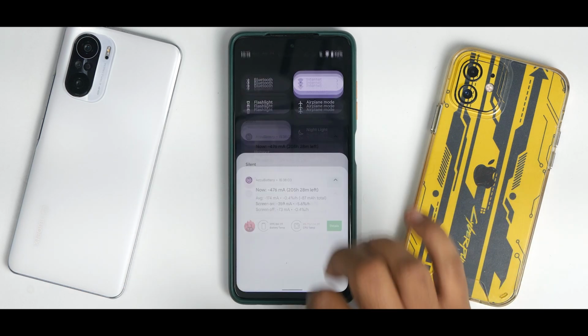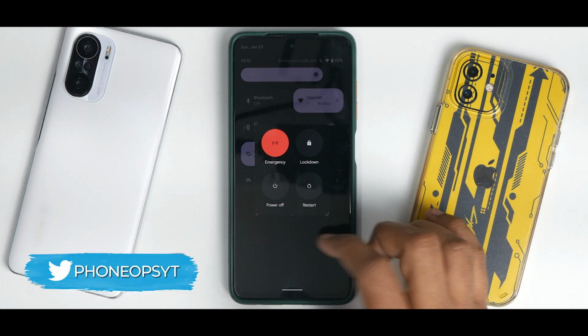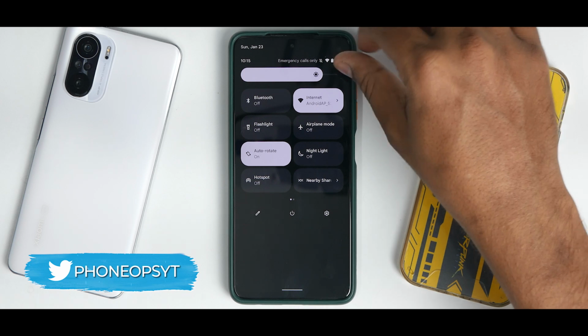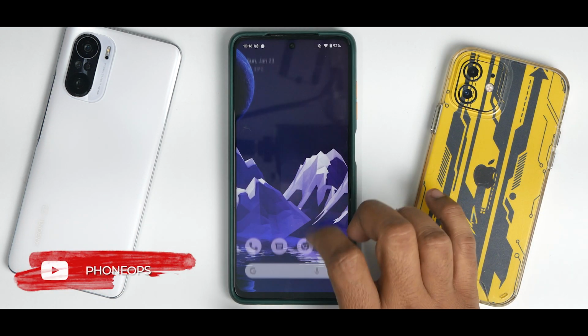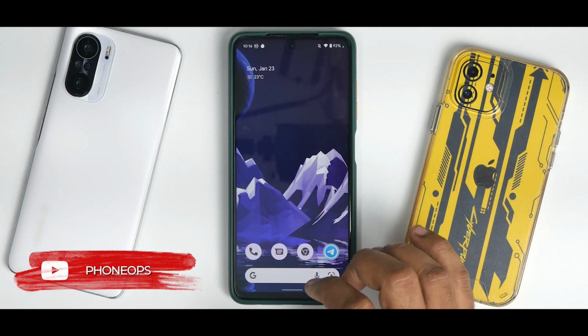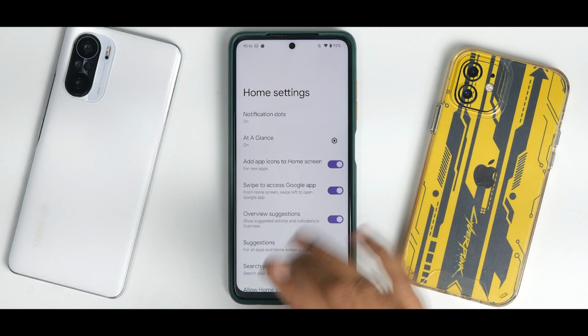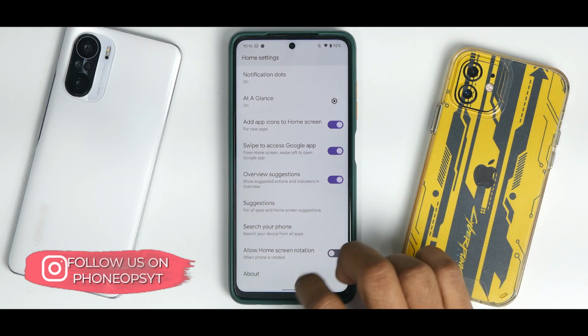Now over here, another thing that you have is the power menu, which doesn't really have the option of advanced restart by default. You have your brightness slider over here and a bunch of information over here at the top. Now if you go to settings, as you can see, the transition to settings from the quick tiles is very clear. It is not jittery or stuttery at all. If you press and hold on the home screen, you will get home settings, which gives you access to the Pixel launcher as always, and on Android 12 as well, Pixel launcher is doing a great job.